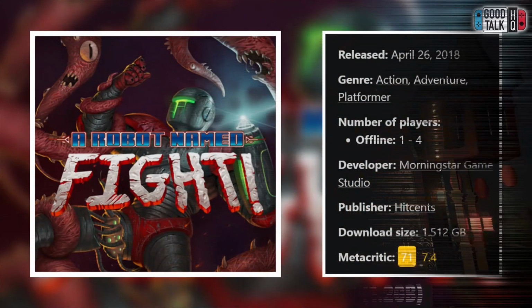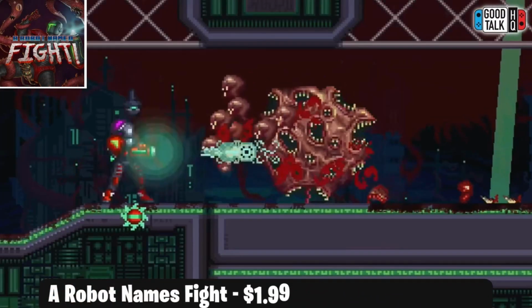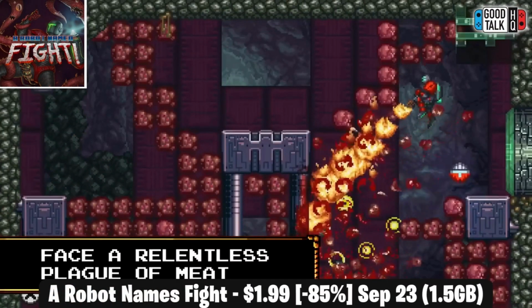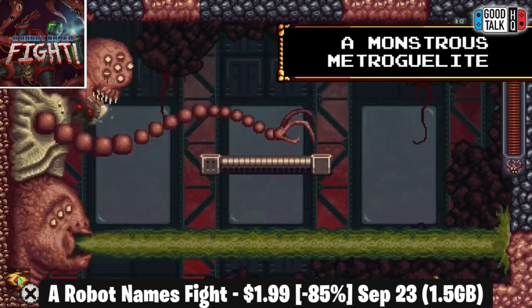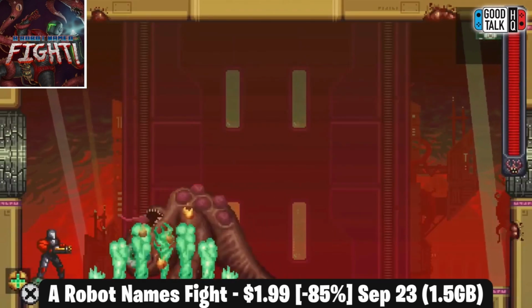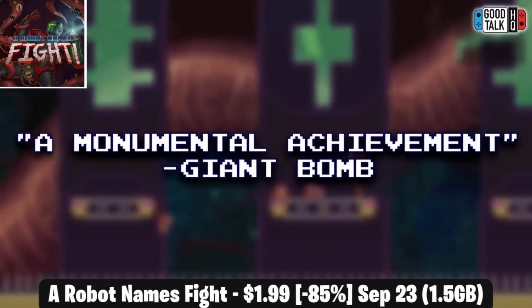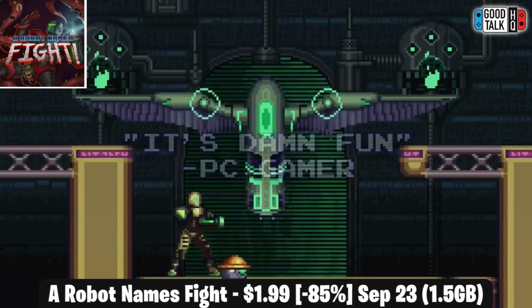A Robot Named Fight is a single-player Metroidvania that feels a lot like old Metroid games on the NES or the Super NES. It has a download around 1.5 GB and should last anywhere between 5 and 10 hours to wrap up. Now it does offer local co-op for up to 4 people as well, and the maps are procedurally generated so each run feels fresh. Right now it's on sale for just $1.99 until the 23rd, marked down 85%.